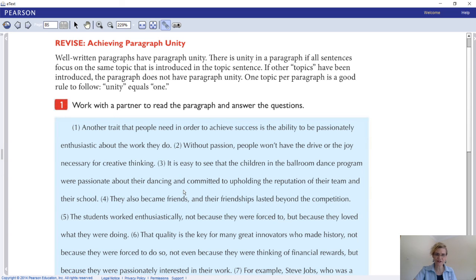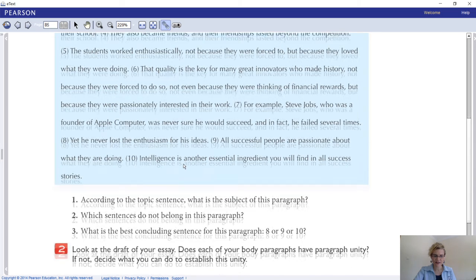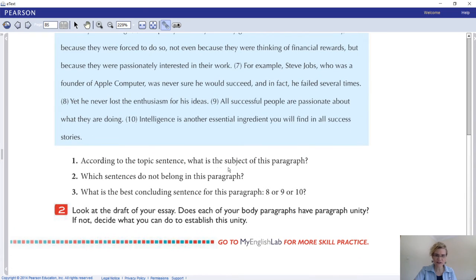Work with the partner to read the paragraph and answer the questions. Number 1, according to the topic sentence, what is the subject of this paragraph? 2, which sentences do not belong in this paragraph? 3, what is the best concluding sentence for this paragraph? 8, 9, or 10. Pause your video.